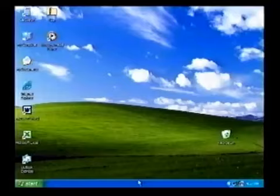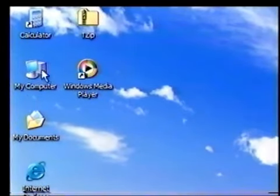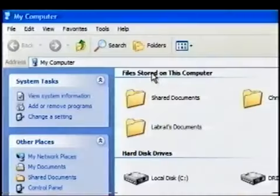As we said, icons are there to be clicked, so let's start clicking something. Now let's select the My Computer icon that we have either on the Start menu, or in our case, on the desktop. It opens up a window, so let's open it up. Almost every window has the same common components.